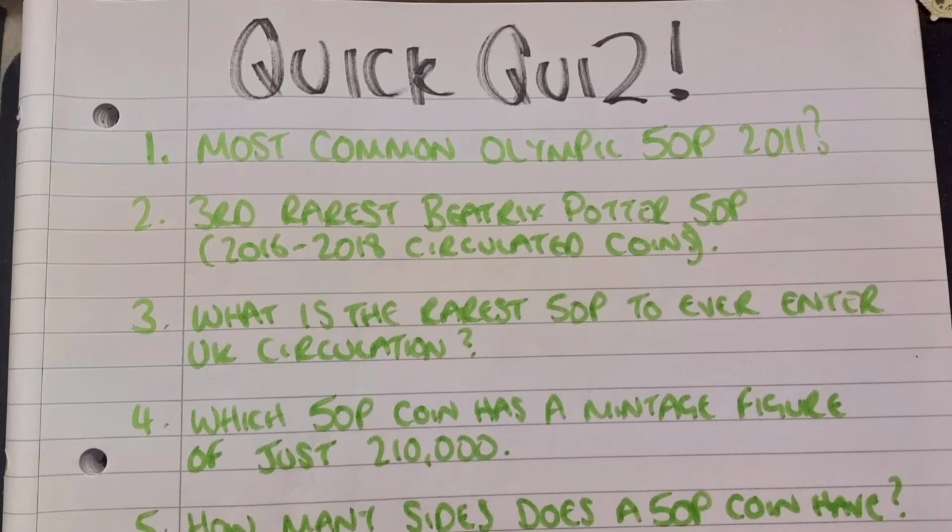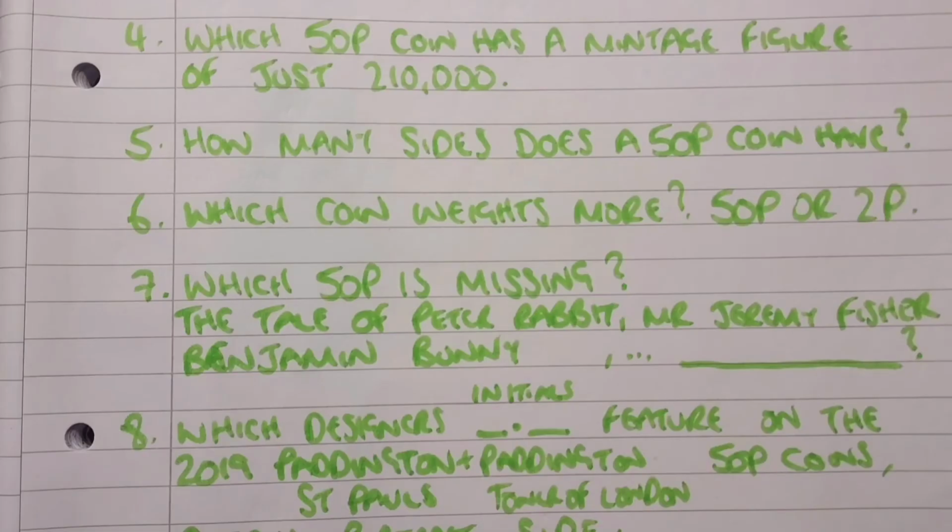Remember that it is not a test, it's not a competition either, so you are allowed to actually not get them all correct. Again, definitely not a competition, it is just for that little bit of fun. So please do play along if you would like to. 10 questions, how many can you get correct? If you can get over half of these correct, you really are a true coin collector.